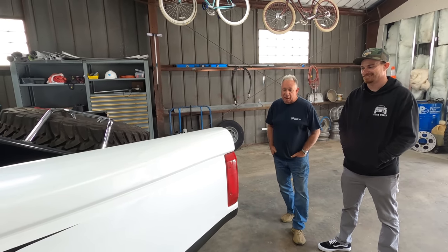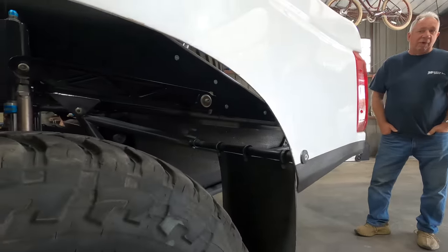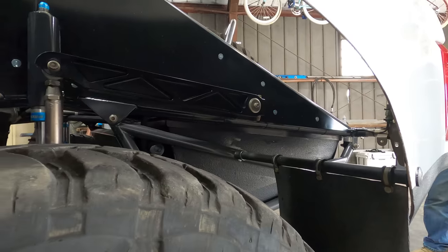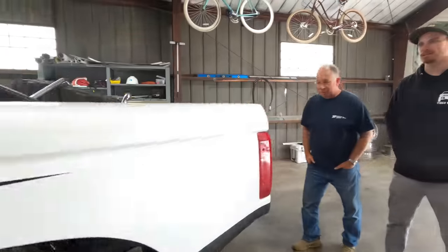And I'm really happy. The sway bar is another thing in the rear of this car that really makes a difference. Is it pretty simple to pop the bed side off? Yeah. Can we pop just this one side off? Sure, no problem.